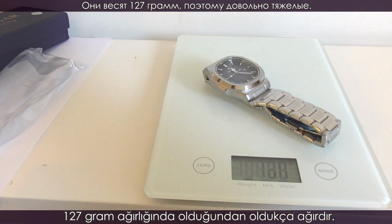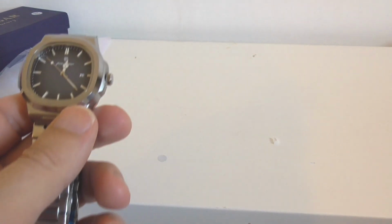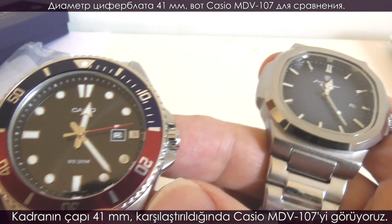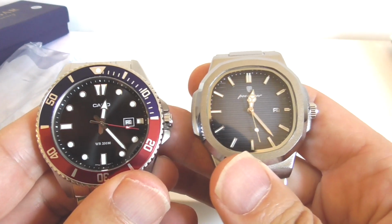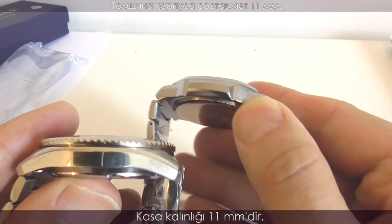It weighs 127 grams. So it's quite heavy. The diameter of the dial is 41 millimeters. Here's the Casio MDV 107 in comparison. The case thickness is 11 millimeters.